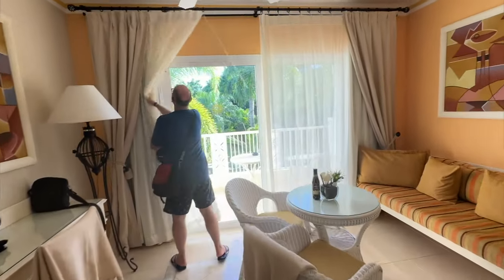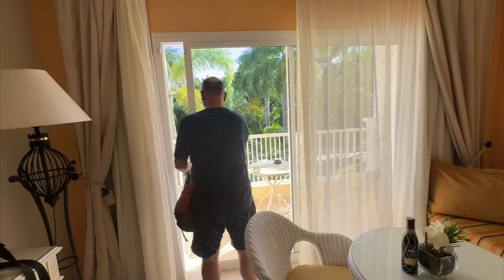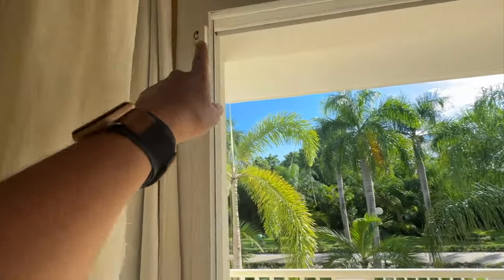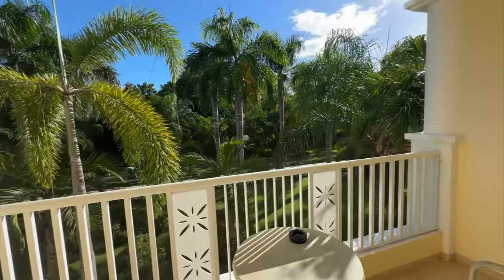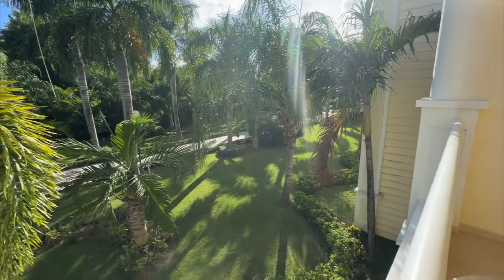This junior suite has a garden view. Have a look at the balcony. When you open the door, the air condition turns off. The garden view.